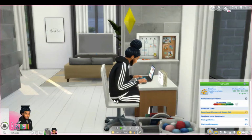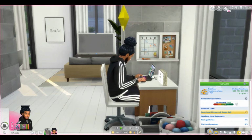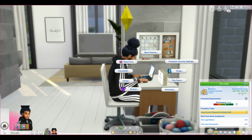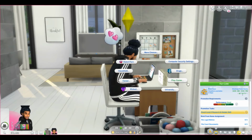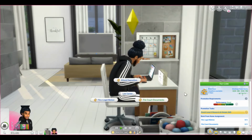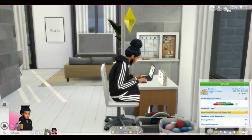Finish what he's doing. He's got one more thing to do after this. So he's got to file a legal motion, and he has to file a court document. Now, y'all got to remember, on top of him being in the legal career, he also selling drugs. So he getting that bag. He's multitasking, if you will. So I'm going to go ahead and have him file the court documents as well. And we're going to speed this up.